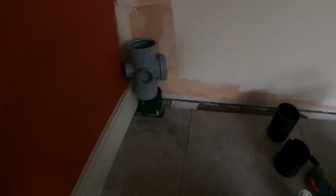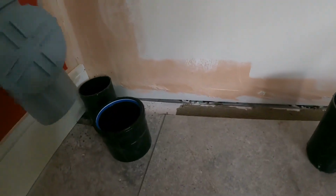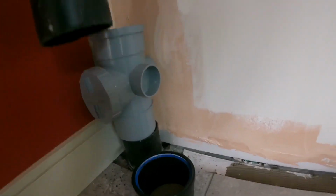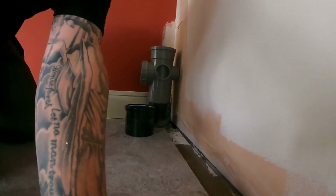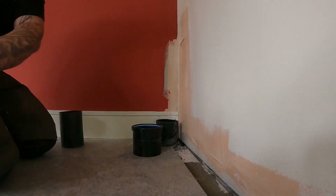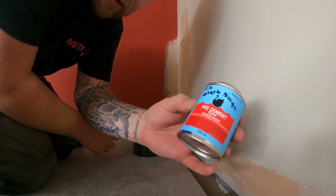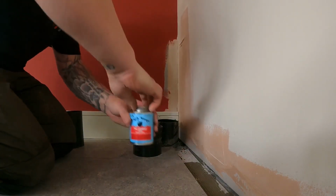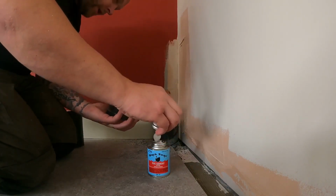So I've already cut that. We'll just glue this collar on, glue that into position there, a little bit of pipe in the top, and then put the Durgo on the top. Some new stuff I got from Plumbase, never used it before. Black Swan. Ran out of poly pipe. Good actually, quite nice.